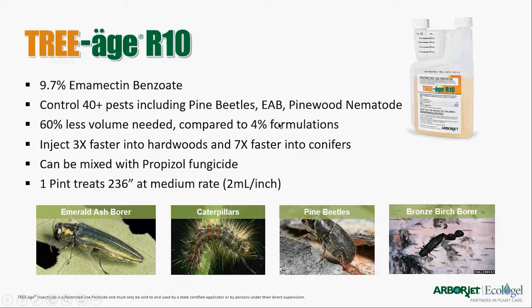We were also testing out our latest formulation of Triage, Triage R10. You can see in that top bullet point, the active ingredient percentage is much higher for Triage R10. It's a 9.7% emamectin benzoate, so essentially 2.5 times the strength of the 4%. The R in R10 stands for restricted use because it does fall into that severe eye irritant category. It's labeled for all the same pests.